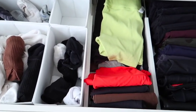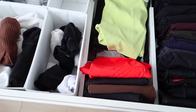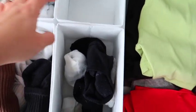Next up, my drawer dividers and organizers, both from Amazon. Again, I have ordered so many different types. If you have the IKEA pack system, then let me do the work for you.